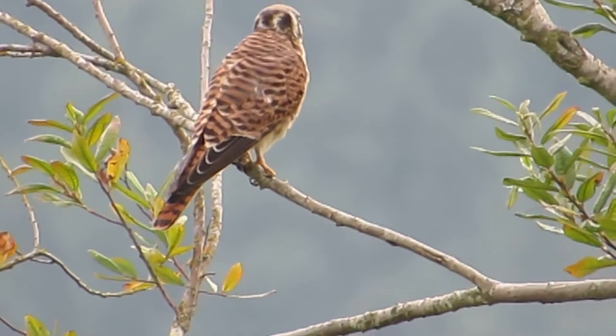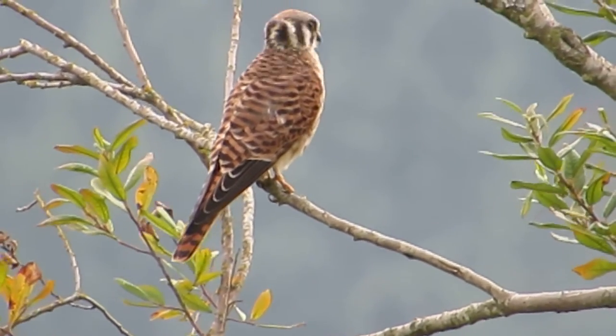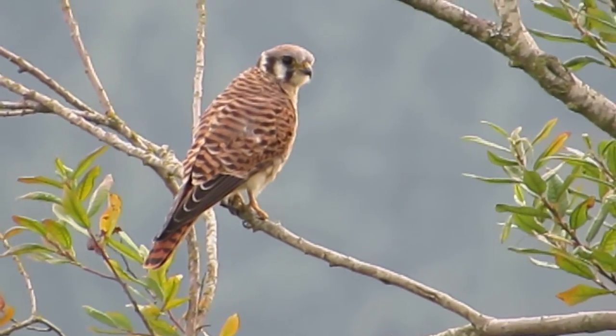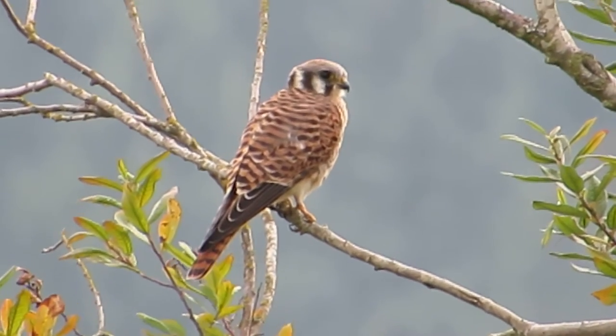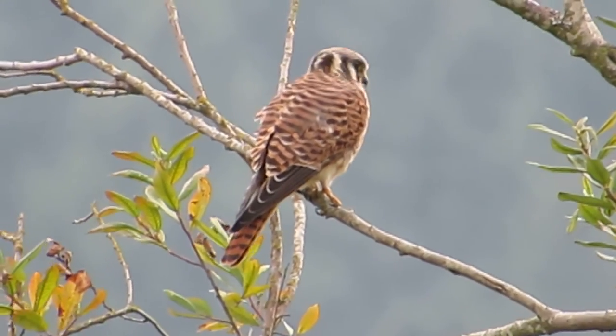We got a little bit of a breeze picking up now. There's a pair of them. She has a friend she hunts with. It's a Merlin. I saw them working together the other day, so.